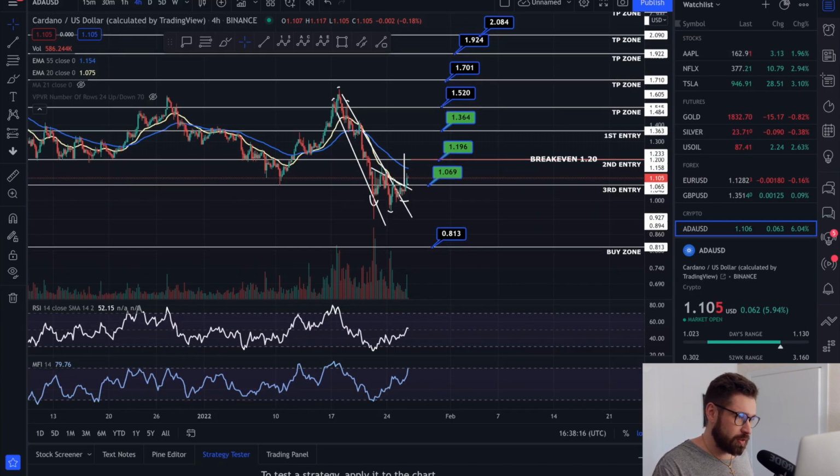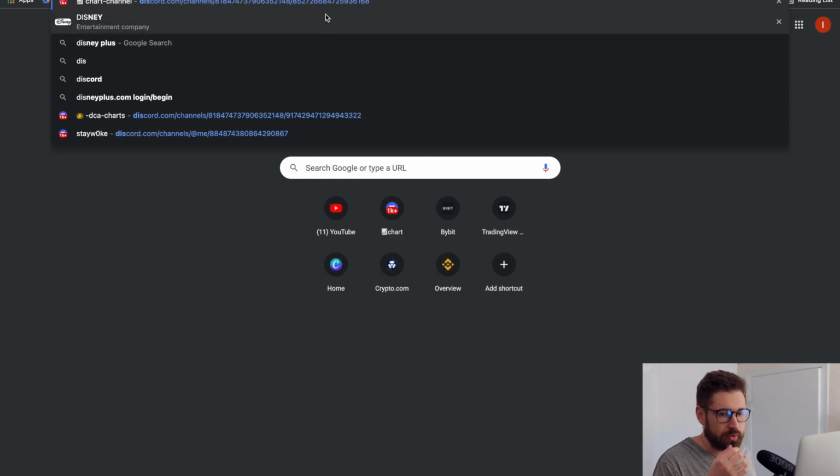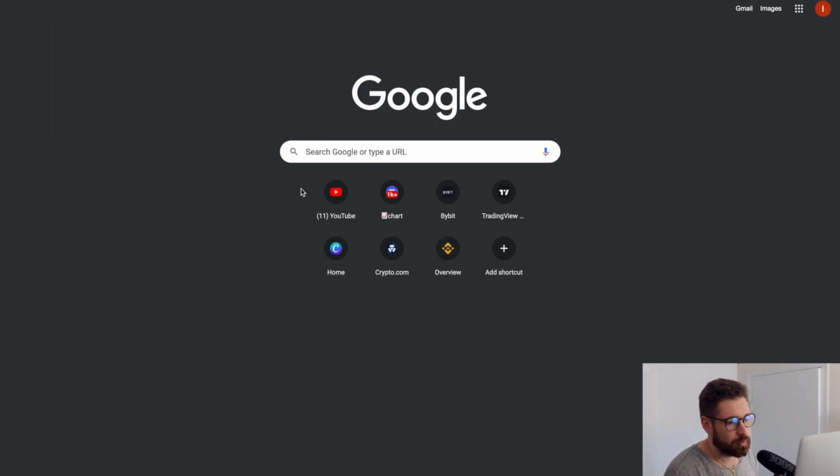I have to open it. I had to shut down my computer for a bit because I had left it on for a few days and it started being a bit slow and glitchy.